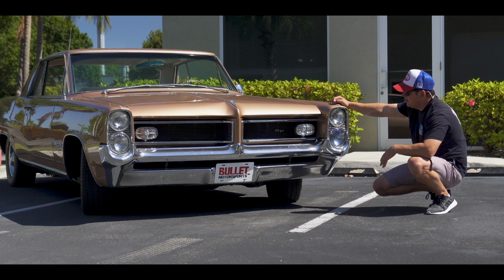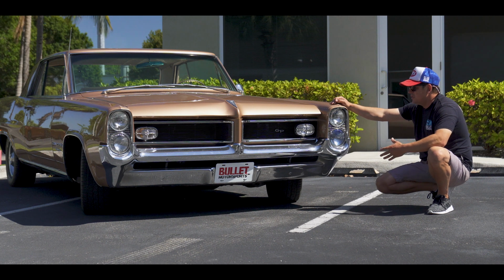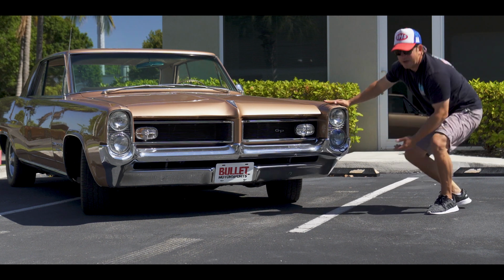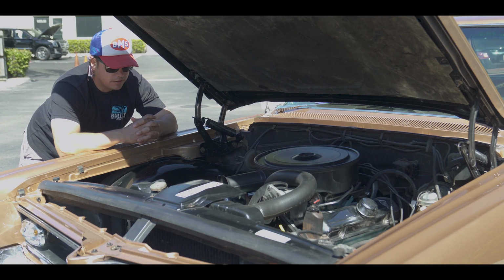Your turn signals are right there, and when you look at it, it kind of gives you that feeling of a GTO, but this is a Grand Prix. I love the headlight design. Hood is very clean. Let me pop the hood for you right now, and we'll take a look at that. Taking a look under the hood, we have a 389 power plant.